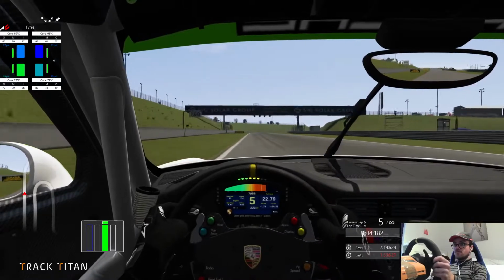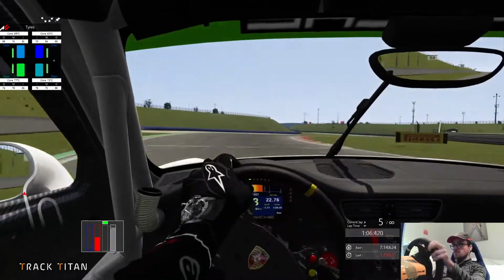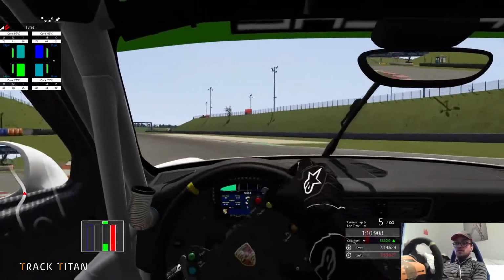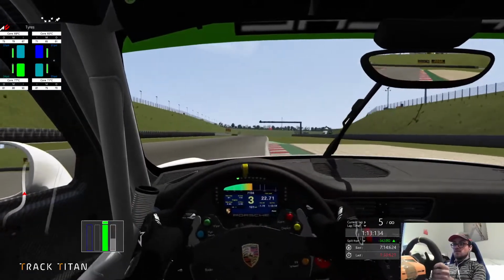Let's find a good reference point. Bit too late on the brakes. Just about saved it there.